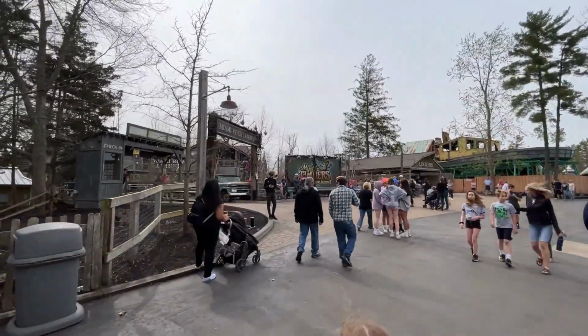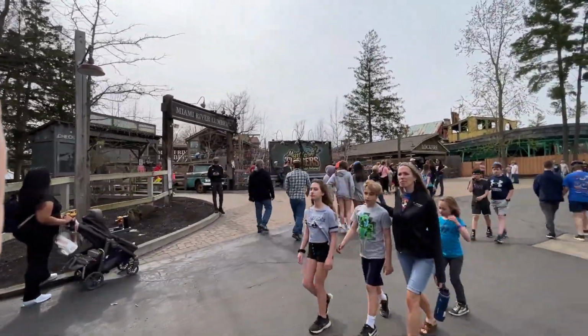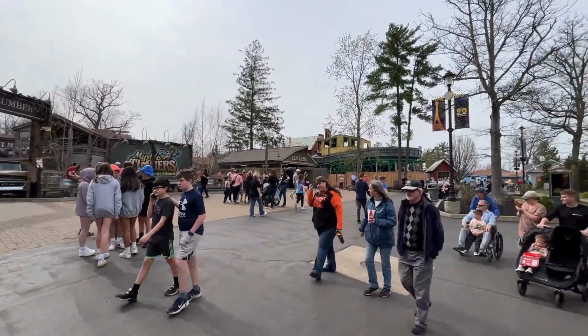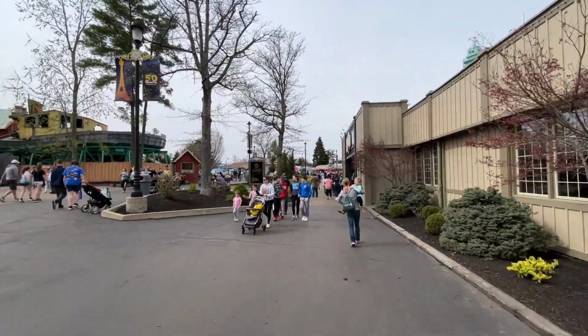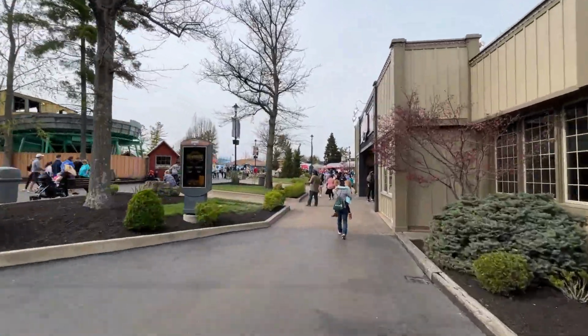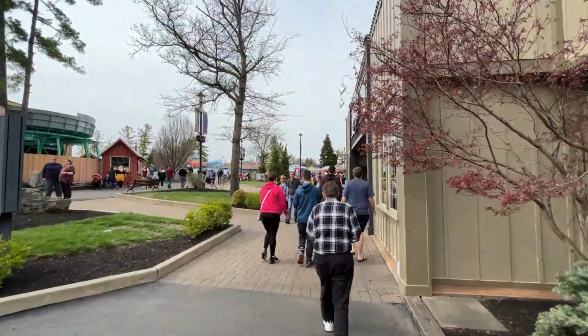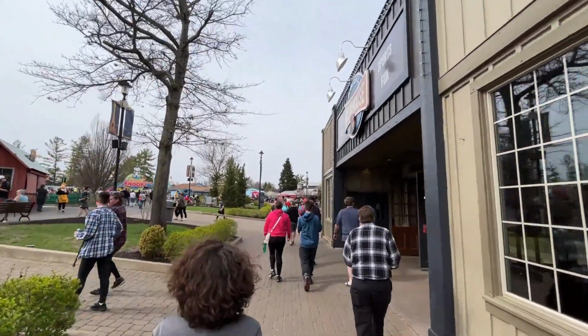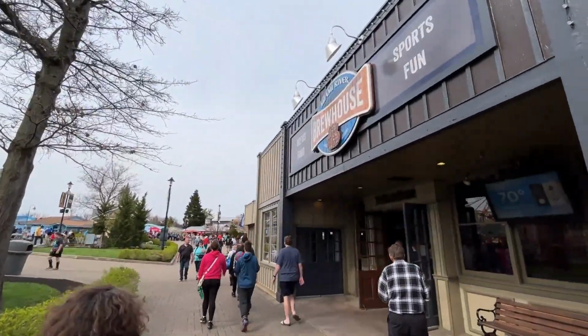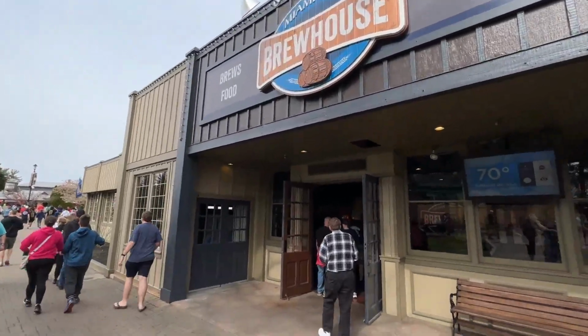On the right is a restaurant called the Brew House, and on the left is my personal favorite coaster in the park, Mystic Timbers, a GCI wooden coaster which opened back in 2017. On the right is the previously mentioned Brew House, and on the left is the entrance for Race for Your Life Charlie Brown, which is a log flume.